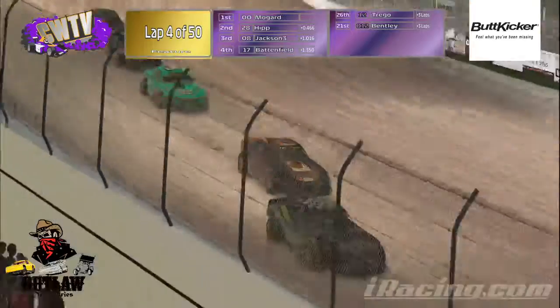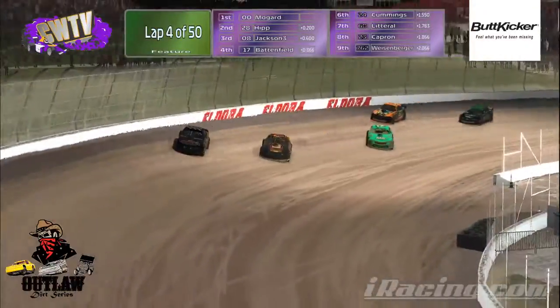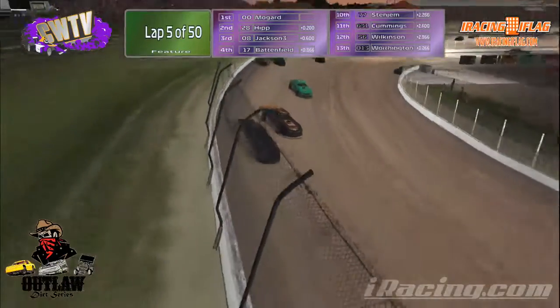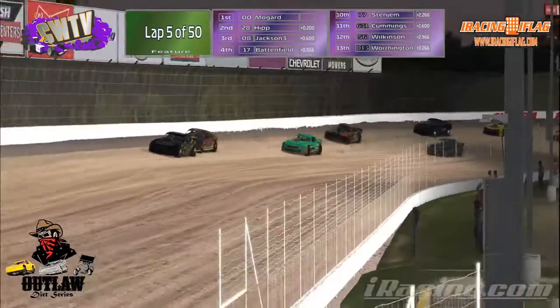They fire off here, and they go single file early after that accident to start off. But Bailey Hipp got to make his move here on Jared Mogard early, but not enough momentum here.